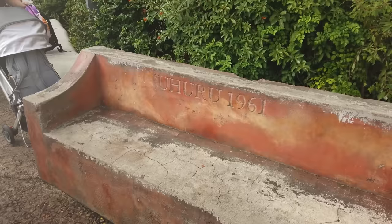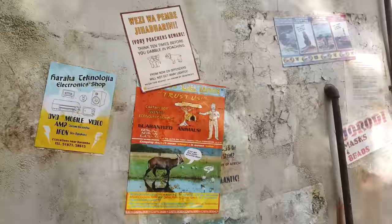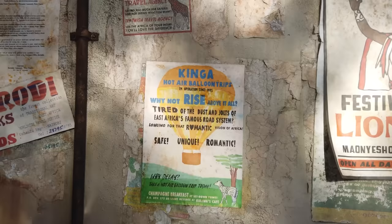I thought that was awesome that they included that. I know I mentioned the signs in the last Secrets video I did. I just love them so much. And the specific one I'm going to point out this time is this one with Captain Bob's Super Safaris. If you know who Joe Rohde is, you may realize he looks a little familiar. I'm also gonna highlight this hot air balloon trips sign and note that it is Kinga Hot Air Balloon Trips.